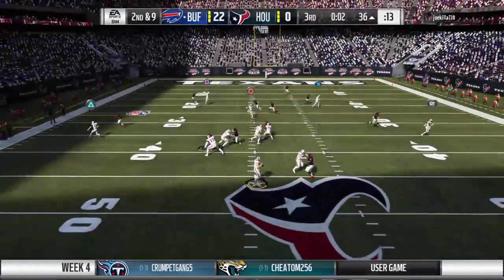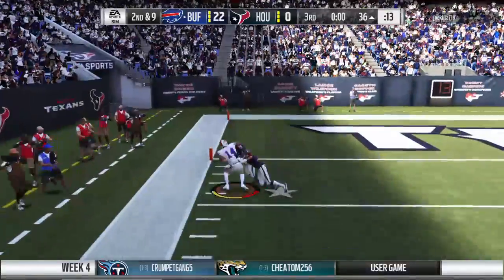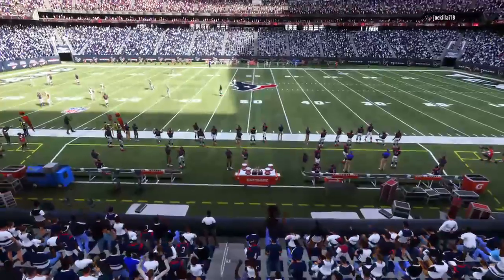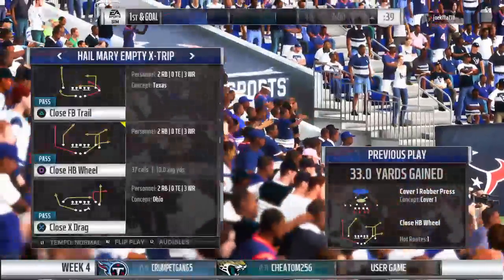On second down, here's Allen. Looking left side, and he's got a man. It's Johnson. Back now in Houston. A lot of folks starting to make their way to the parking lot. Their guys trail big here to begin quarter number 4.